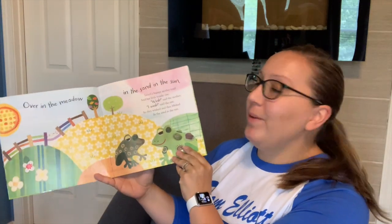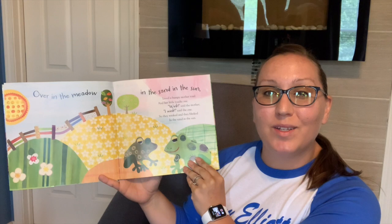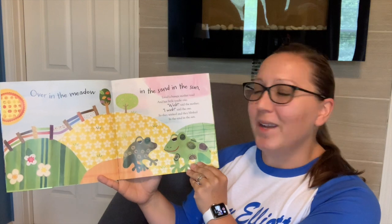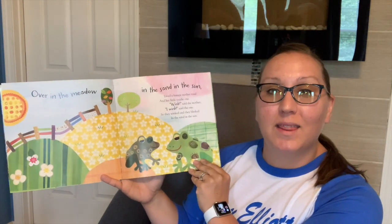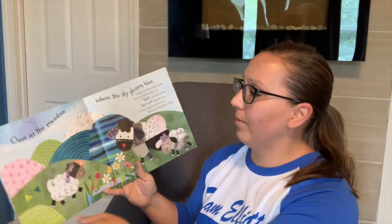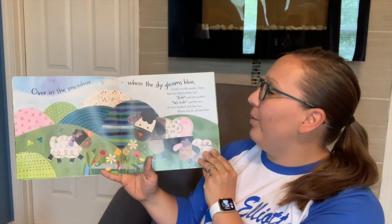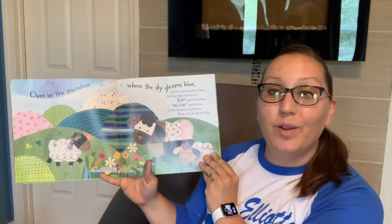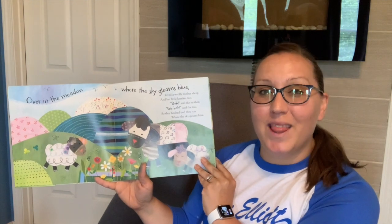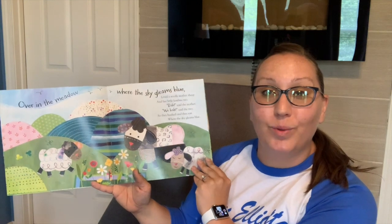Over in the meadow, in the sand, in the sun, lived a bumpy mother toad and her little toady one. Wink, said the mother, I wink, said the one. So they winked and they blinked in the sand, in the sun. Over in the meadow where the sky gleams blue, lived a woolly mother sheep and her little lambies too. Baa, said the mother, wee baa, said the two. So they baaed and they ran where the sky gleams blue.